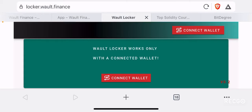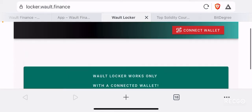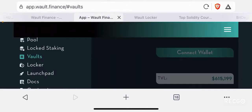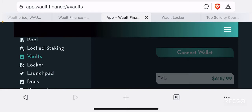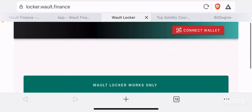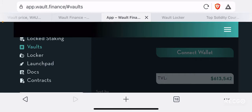Vault Locker works only with a connected wallet, so you have to connect your wallet to see this feature. Since I haven't connected my wallet on my phone, unfortunately I can't show you guys this, but you can obviously go to locker.vault.finance or click on the locker button on their app in order to access this, and you can connect your wallet to see how it looks. It's basically a locker which optimizes your yields, and it works in a slightly different way compared to vaults, but it is pretty much the same thing, right?